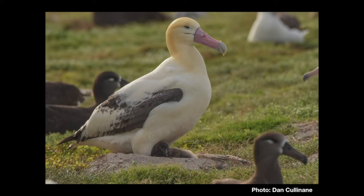Here's an albatross I haven't mentioned yet. This is George, a short-tailed albatross. George used to be known as Lonesome George until one year he showed up with Geraldine. They're the only short-tailed pair on Midway.